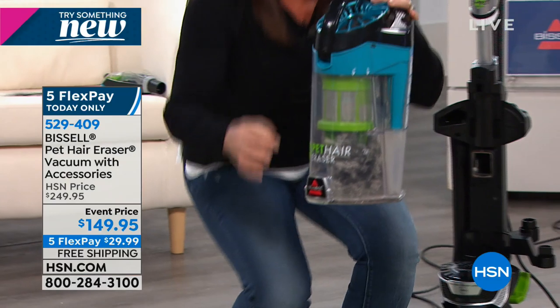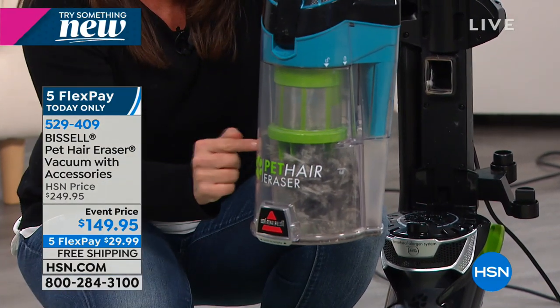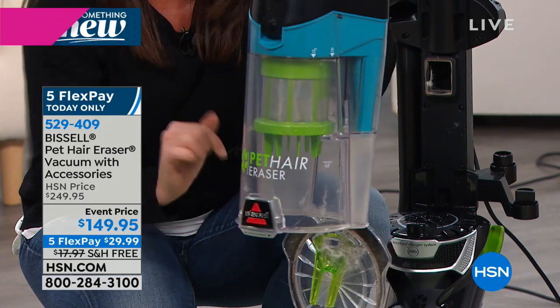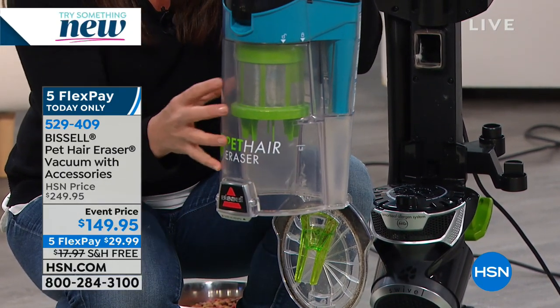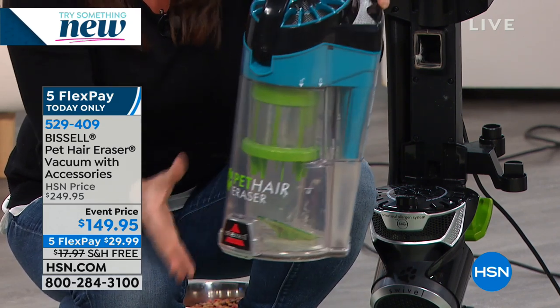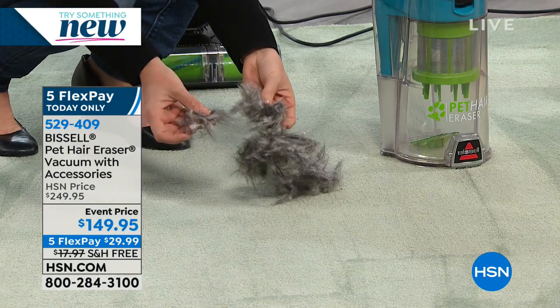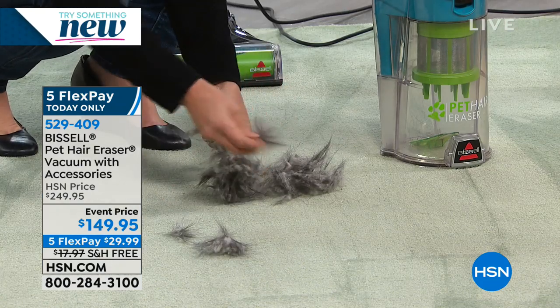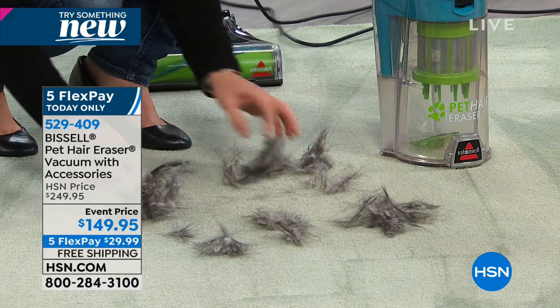Plus, here we go, you have that easy touch button right here so you never have to touch anything. But inside, you're gonna have that spooling system. So guess what? Nothing is ever gonna tangle inside that full cyclonic technology vacuum that has no loss of suction. Plus, you are going to be able to get that Smart Seal allergen system that's gonna trap the dust, the hair, all the mess that is down into our carpets.